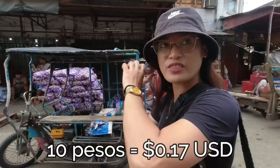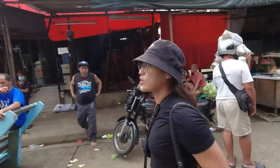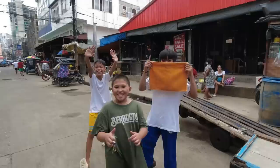But that's 10 pesos only, right? So you need maybe 20 or more to get something substantial. Yeah, because it's not minimum wage in here. Of course. You need to work for hard things. So this area, the street, will be busier at night. There's a lot of trucks. Crazy busy.